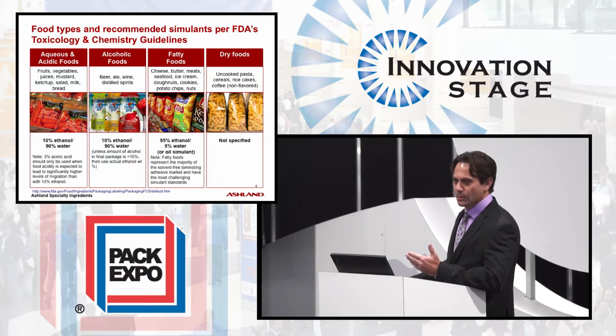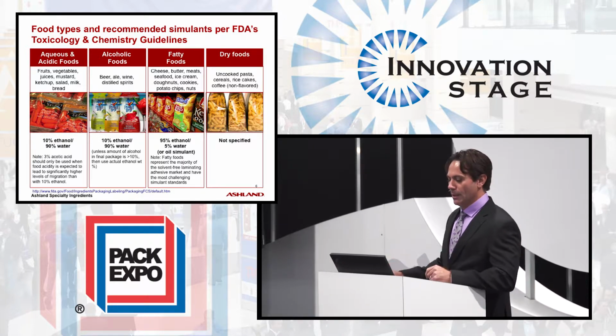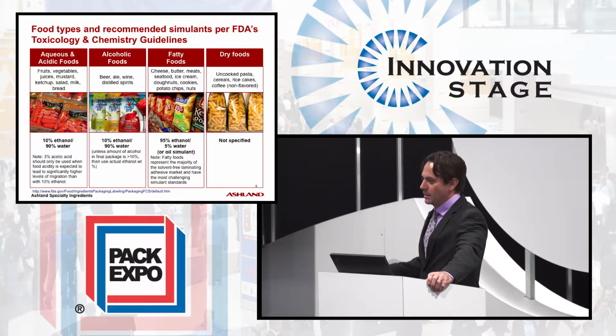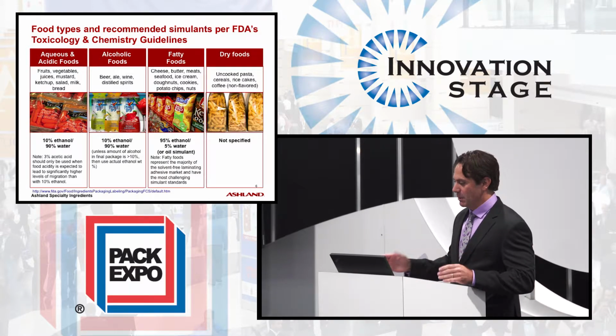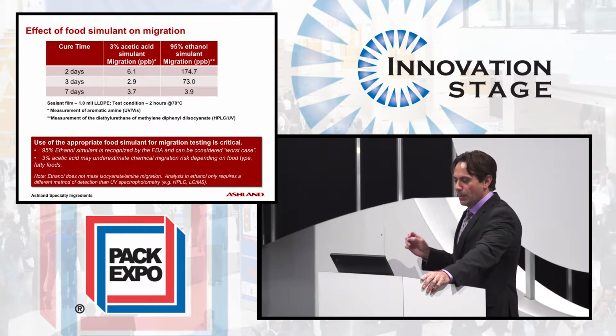Now for each of those groups, you have a food simulant, a way to simulate that food specific to that food type. So for aqueous and acidic foods, you have 10% ethanol. For alcoholic beverages, it's 10% ethanol unless the alcohol content is higher, and then you bump up the ethanol content. Fatty foods, they recommend 95% ethanol. And then for dry foods, there's really nothing specified right now. There's some talk of using a chemical called Tenax, which is a dry powder, but nothing's come of that as of yet.